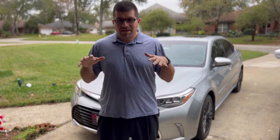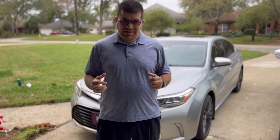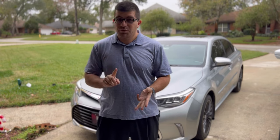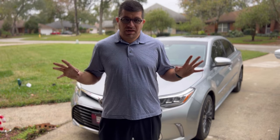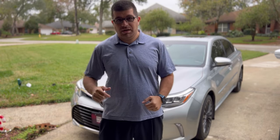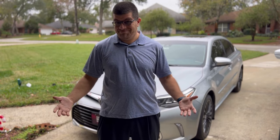So today, we're going to remove everything from inside the car. We're going to take the seats out. We're going to take the carpet out. We're going to vacuum the car thoroughly, make sure there isn't a single sign of any more bugs, and we will clean and detail the car and put everything back together. So without further ado, let's get to work.